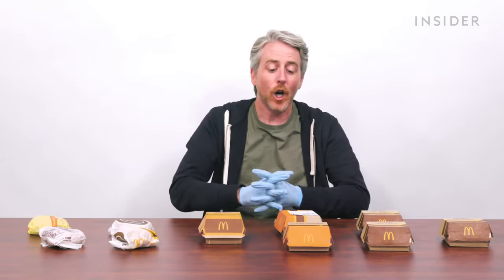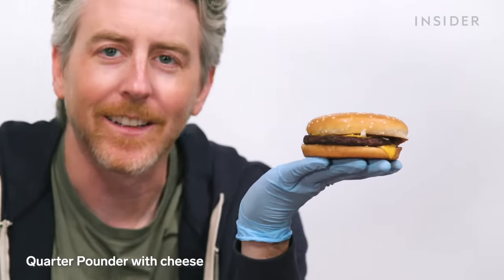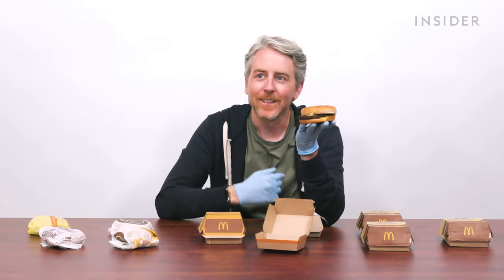Gonna move up to something called the quarter pounder. And that's like their big burger. So you can get a quarter pounder with cheese. Here it is. I mean, it looks fake, right? Like, just kidding, it's cake. Or the new one is, it's actually a candle.